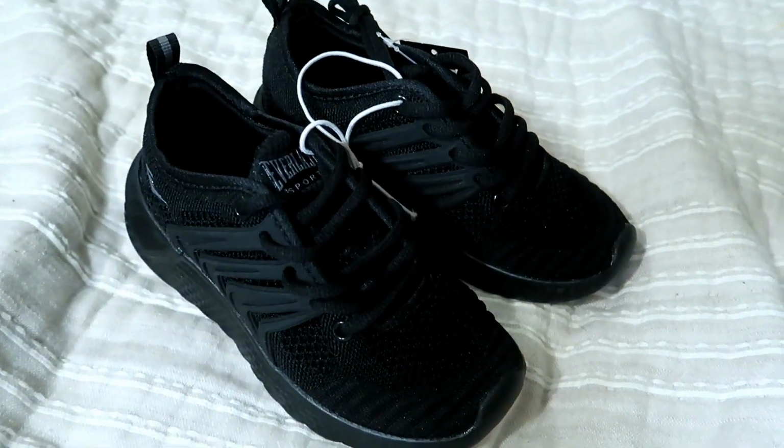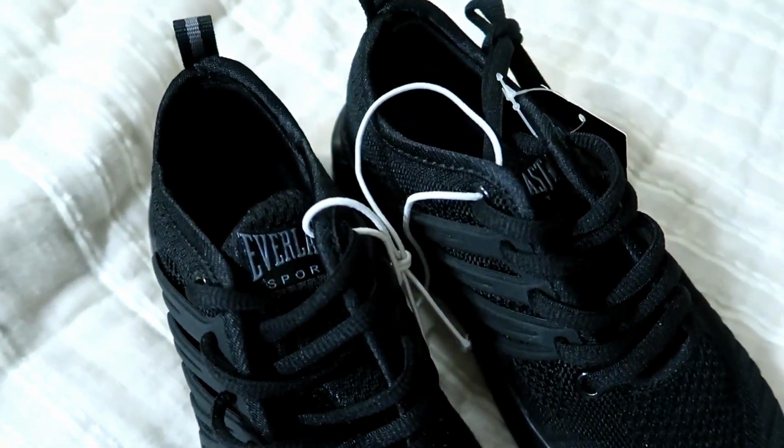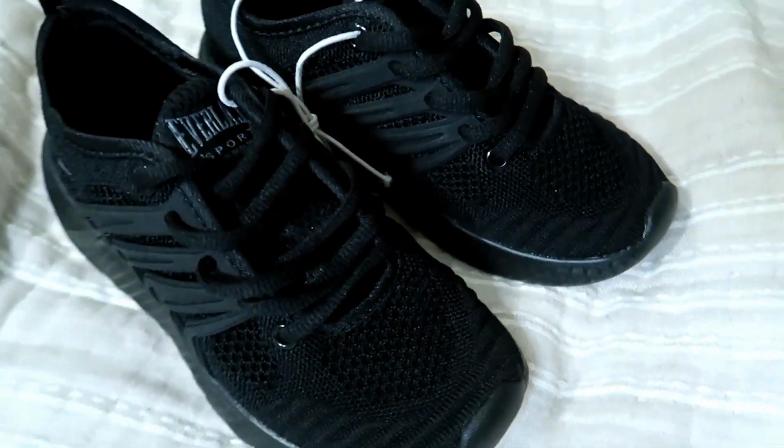The next couple items are for my kids. I picked up my son these shoes. They're the brand Everlast. I just thought they were very cute. They don't fit him yet. I could not find his size, but they're just one size too big. So these will be good for when he grows out of the shoes that he's wearing now and I don't have to buy him new shoes.